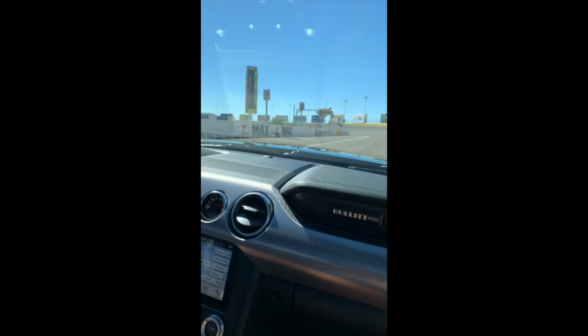Look at that. So we're just going to run the apron here in turns 1 and 2 till we get to the back straightaway. Then we'll head up onto the high bank, but you can see it's got a lot of lateral grip, even down here on the flat part of the track.